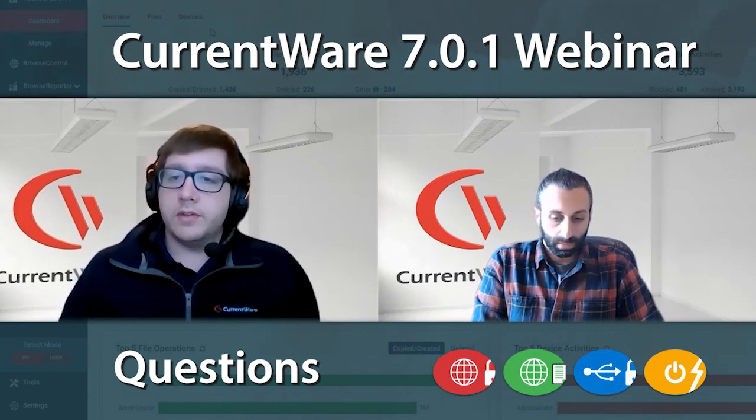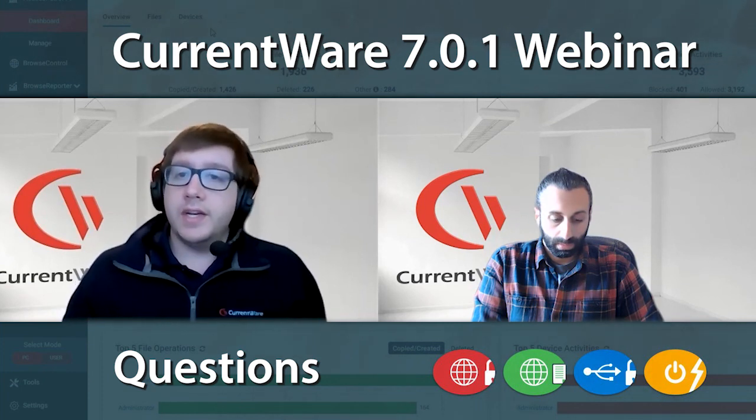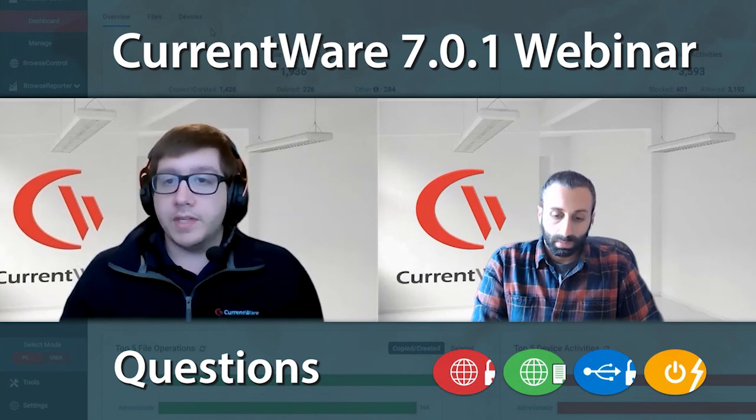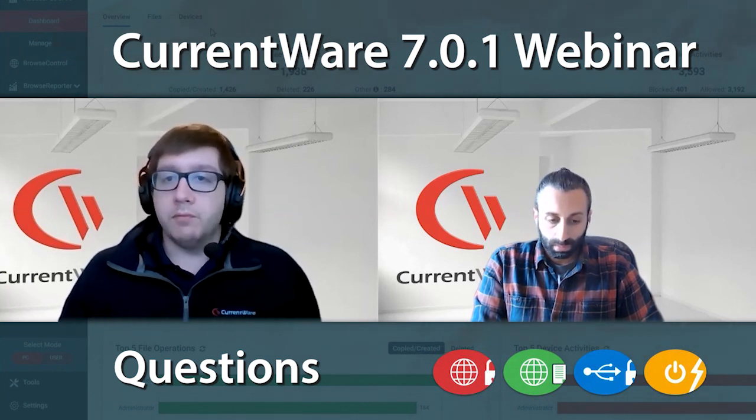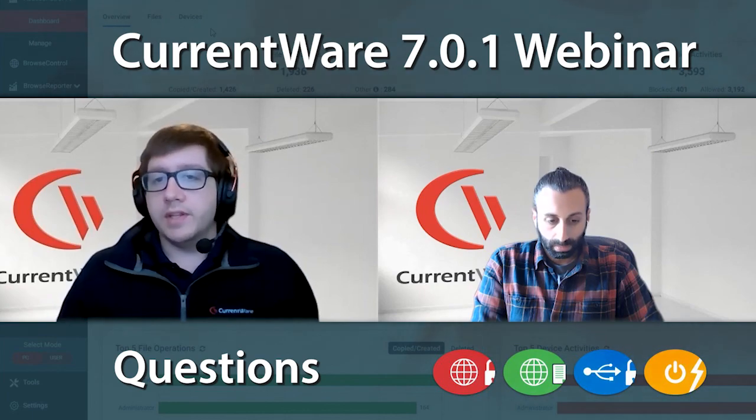We are in retail. Will CurrentWare slow down PC performance? So the client itself is actually very lightweight. It's got a very small need for storage. It runs in the background. It's silent. You shouldn't see any performance issues when running the client.